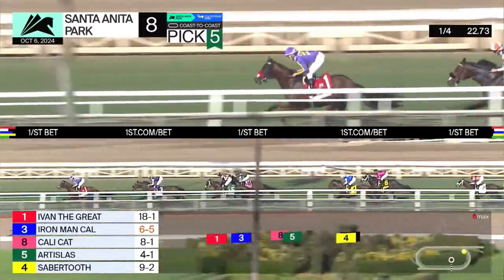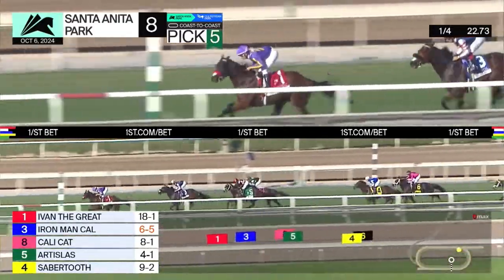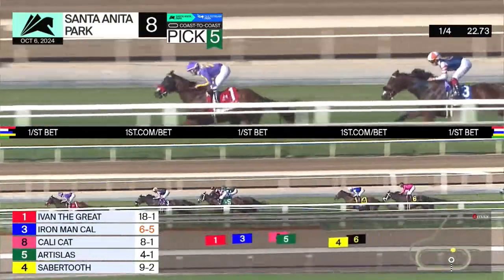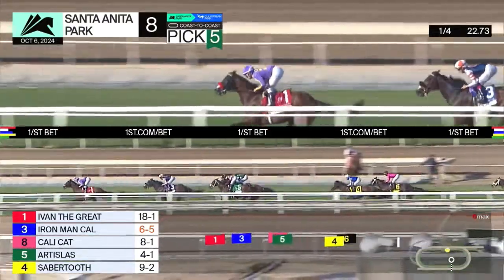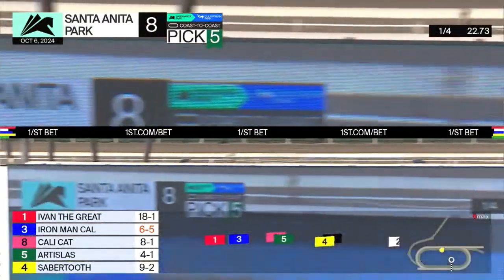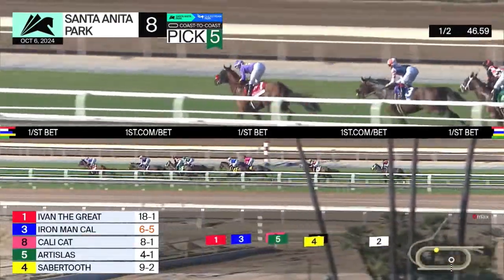It's Ivan the Great onto the backstretch with a 2.5 length lead. Ironman Cal tracking smartly from second. 2 more Artislas racing on the inside of Cali Cat, third and fourth, 3 lengths clear of Sabertooth, followed by R. Heisman as they come to the half-mile pole. Kale's Angel second to last. Uncle Evco continues at the back.